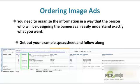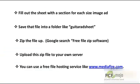When ordering your image ads, you need to organize the information in a way that the person who will be designing the banners can easily understand exactly what you want. Of course, this is unless you're going to do it yourself, but most people will probably have professionals do this for them quickly and easily. Get out your example spreadsheet and follow along. We've included a sheet for you to go by. You're going to fill out the sheet with a section for each size image ad.